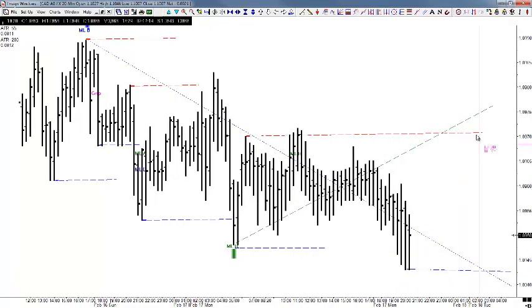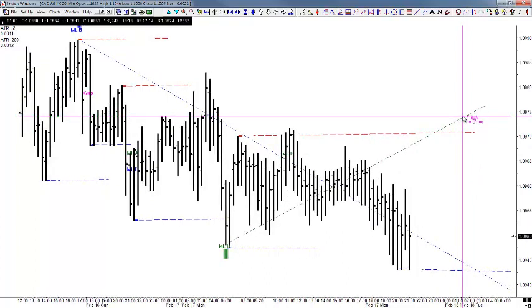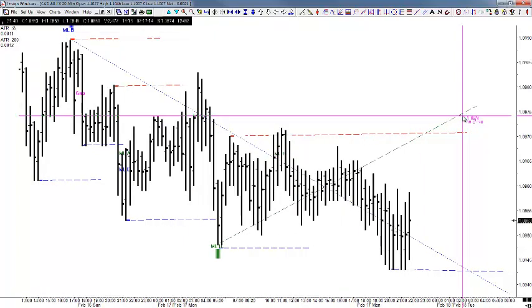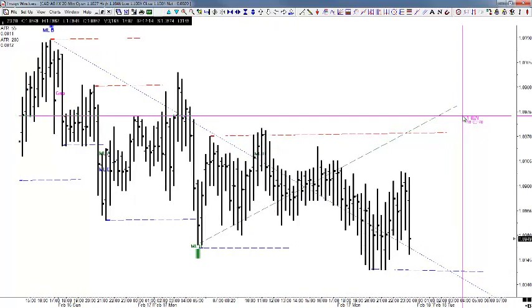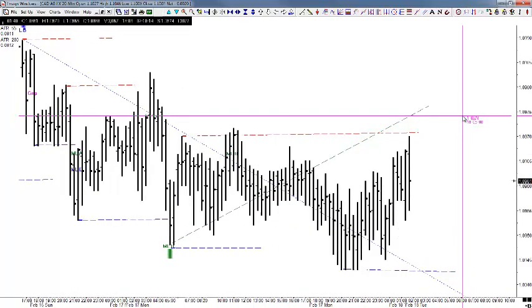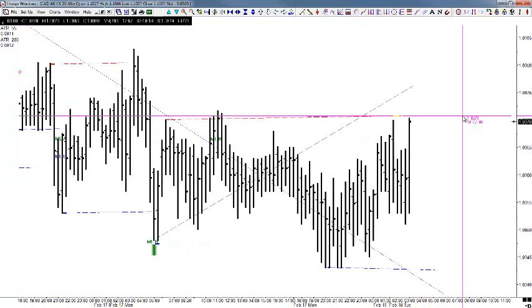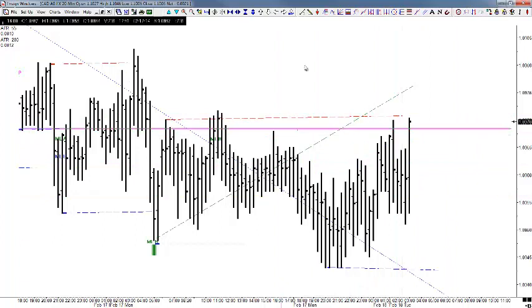And now I've got double bottoms, and now I've got upward movement. And now I'm retesting my multi-pivot line and retesting it and retesting it. Now we're moving away to the upside. Now we're testing the upside of the box. Retesting the upside of the box. It looks like it's going to give.